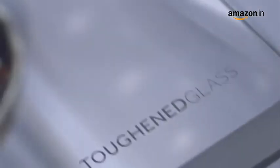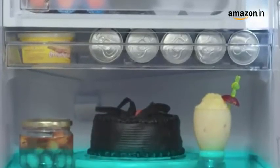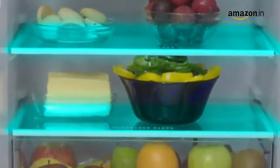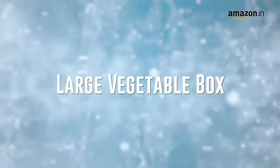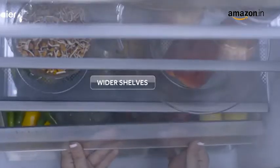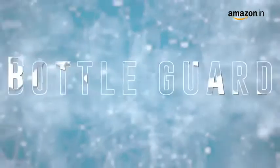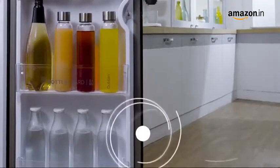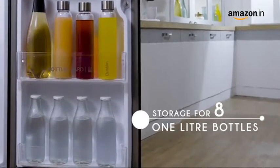It comes with 3 durable and toughened glass shelves. These are strong enough to withstand the weight of the heavy pots and pans too. The large vegetable box is used to store your veggies and greens. The humidity controller keeps them crisp and fresh for longer. The unit also has 4 door shelves with bottle guards, for storing PET water bottles or soft drink cans.